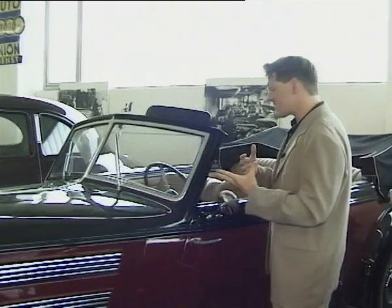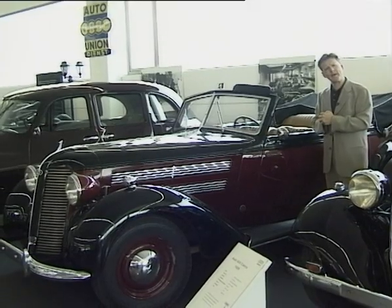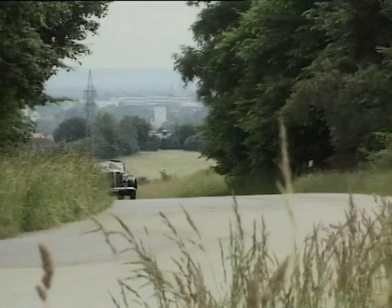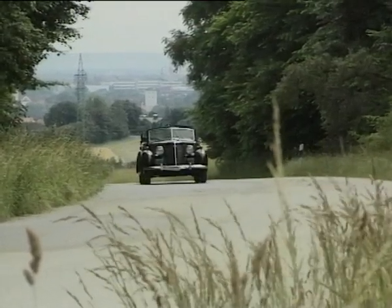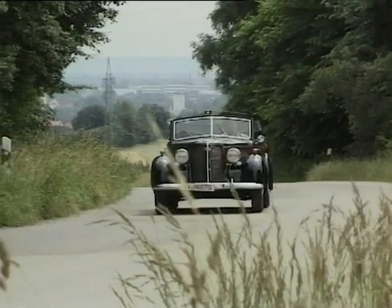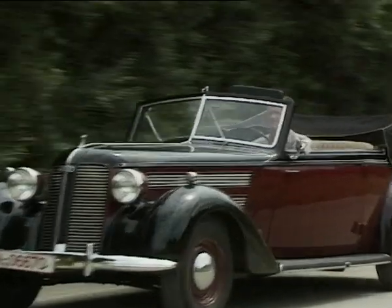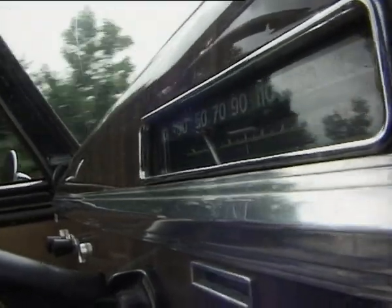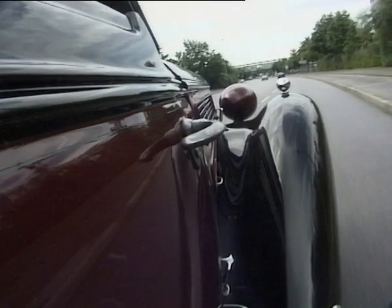But looking is all well and good. Imagine what it would be like to drive something like this on the open road. If only. A 1939 Audi 920 convertible. It must have been at the time the bee's knees.